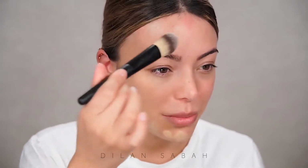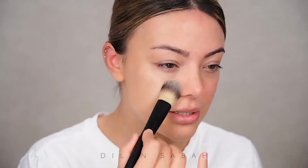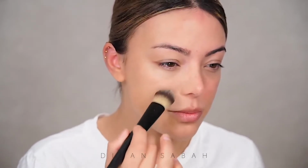Oh my god, it's so soft. I'm not sure if it's the primer or the foundation, but it feels super soft. At first, it kind of reminds me of the Armani Luminous Silk Foundation, but it's way softer. Okay, so I applied a very light layer. I love the effect of the foundation. It's not super covering, but I think it's buildable. So I'm going in with another layer later.